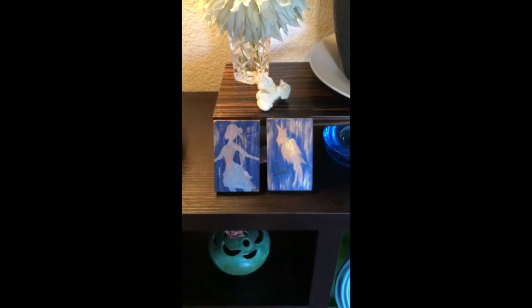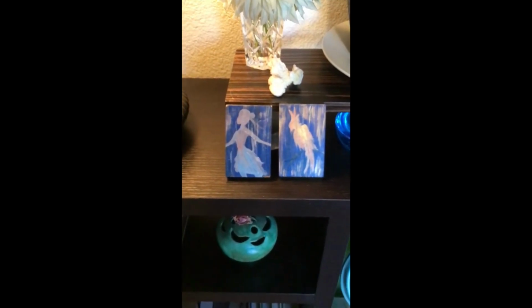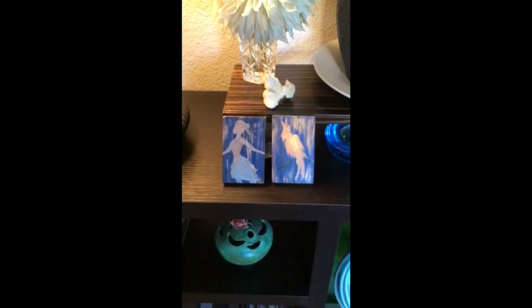I encourage everyone, if you don't have original art, to go out and buy original art. You don't have to pay a fortune for it. Support an artist and have something that is one of a kind in your home.